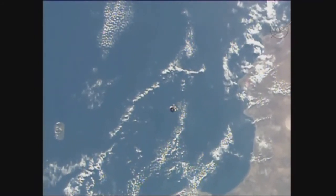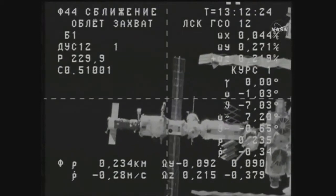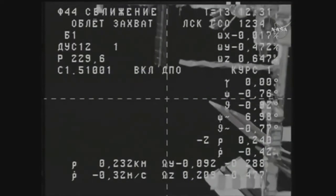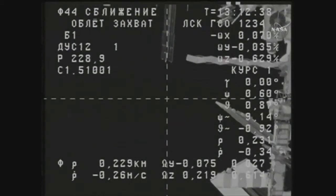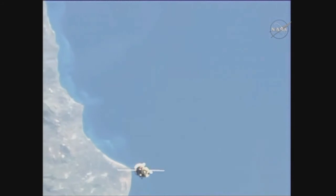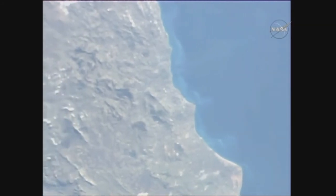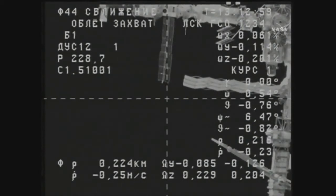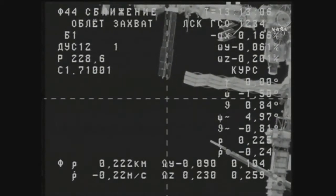About 10 degrees of fly around remaining. Range is about 230 meters. And we're switching to antenna. Antenna solar battery. On second plane, whereas we're using antenna on plane four, we have a good visual on DC and the docking port. Copy. Range is 220 meters. 0.2 meters per second range rate.